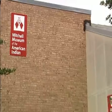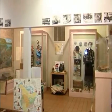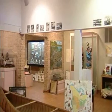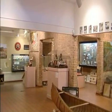And now let's go look at it at the museum. Sounds good? Sounds good. We're at the Mitchell Museum of the American Indian in Evanston, Illinois, and I'm talking to Janice Klein, who's the executive director. Hi, Janice. Hi, glad to see you. I'm glad to see you, and you've got some pretties to show us.